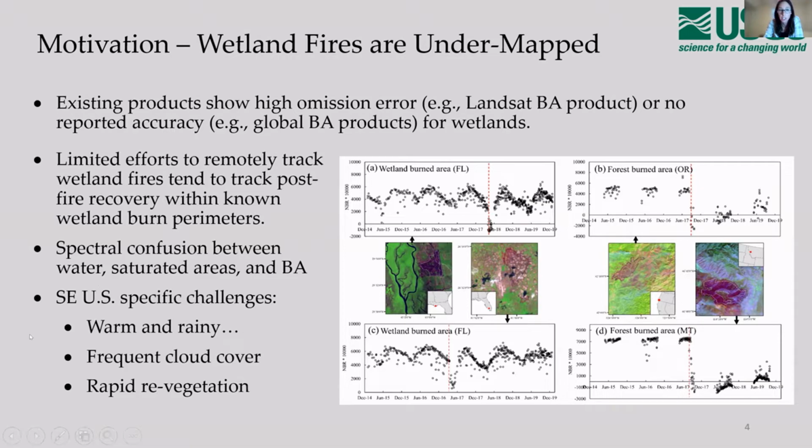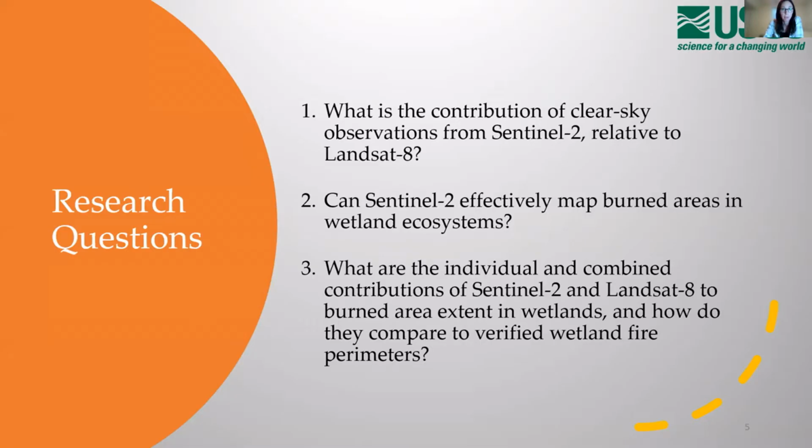So you can see in the figure here on the left is two examples of wetland fires in Florida, and on the right is two examples of forest fires from Western US. And all of the dots there are NBR, normalized burn ratio, tracking them over time. And the red line is when the fire actually occurred. And so you can see in Western US, we've got a pretty long window to detect those fires. But if you're looking at Florida wetlands, you've got maybe a month, maybe 2 months. And then that NBR is right back to pre-burn levels. And that means that change is no longer visible.